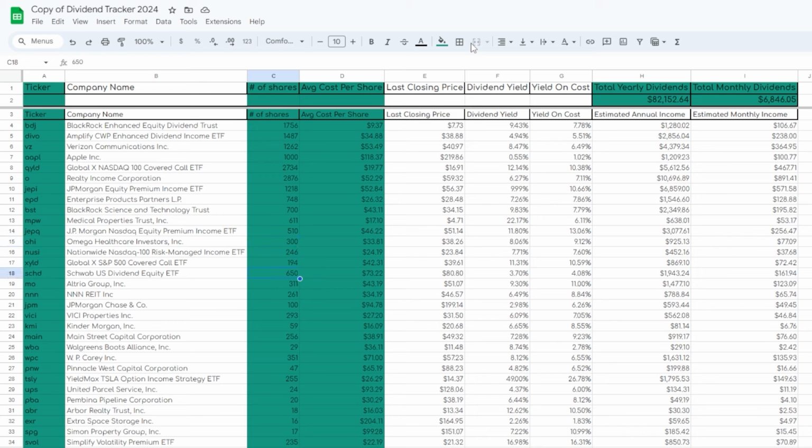194 of XYLD, we're up to 650 shares, plus I think I grabbed a few more, so we're probably up to 652 shares of SHD as of right now. We have our 311 of Altria, we have our 261 of Triple N, we have our 100 JP Morgan, we have our 293 of Vici, we have our 59 of Kinder Morgan. We have our 256 of Main Street Capital, which I also grabbed more of as of recently.